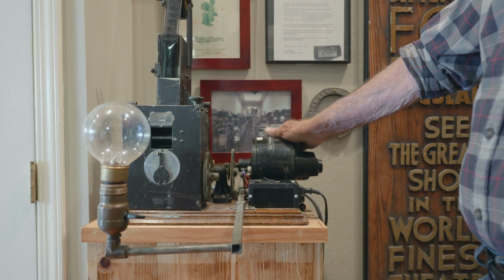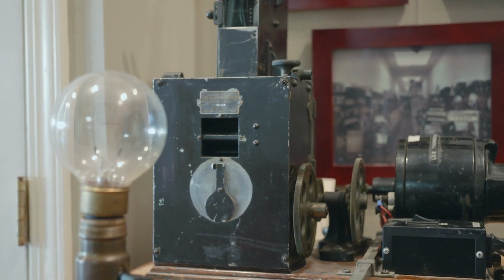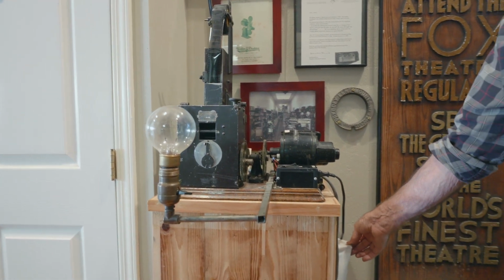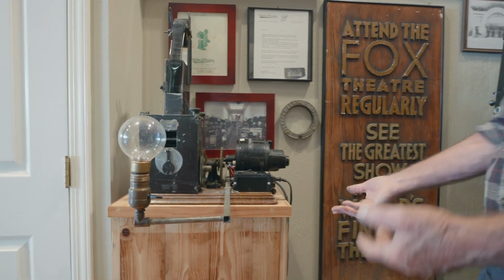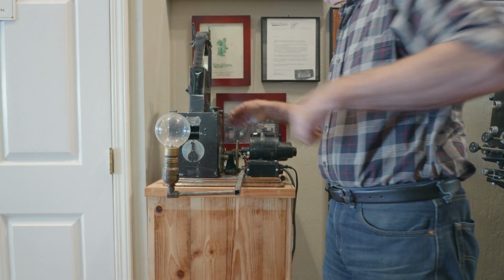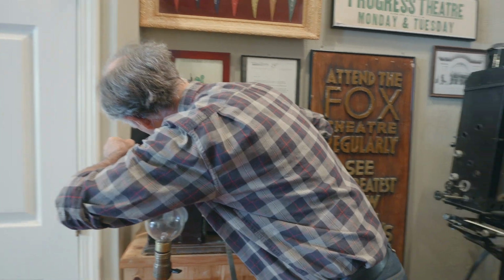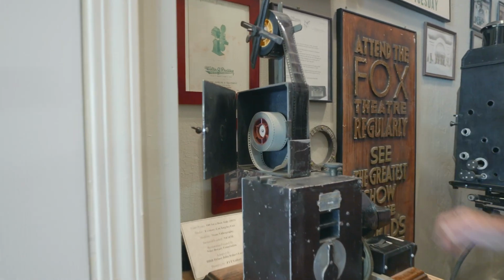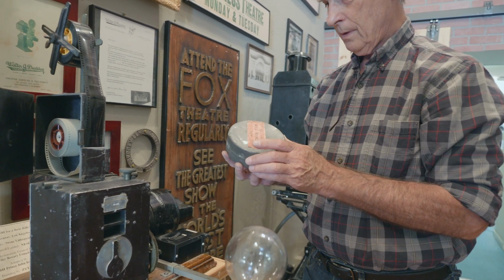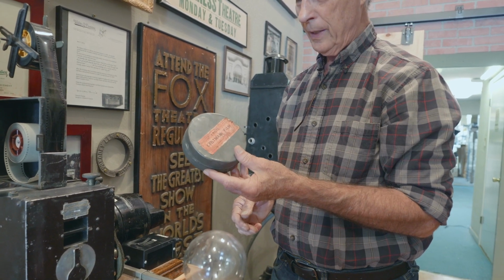And as you can see, it took forever to get a roll of film going through there. The film would go down and drop into a bag. So you'd have to take the bag out after you were finished exposing the film, separate the negative and the positive, and then get the positive developed. Very primitive. There's probably only room for maybe 200 feet of film in here, which was a standard roll from Kodak. This is an original can for holding 200 feet of 35 millimeter printing stock.